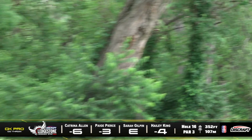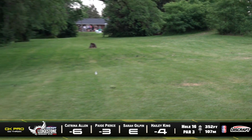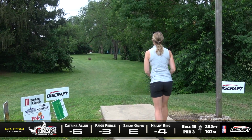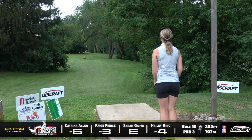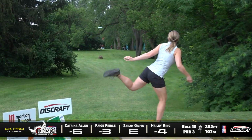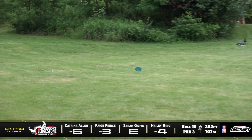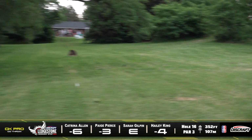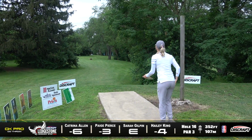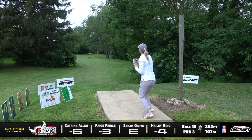Hailey with the Kong on a flex line. Pulls it a little bit right, kicks out, will leave herself 150 feet for an approach shot. Sarah Gilpin with the Bolt, her nice little turnover disc. Doesn't get the turn she's looking for. You can see that wind is also blowing a little bit heady and right to left. Leaves her out another couple hundred feet to approach the pin. No harm, no foul out on the left-hand side. Makes for a pretty straightforward approach to the green with no trouble you have to worry about.